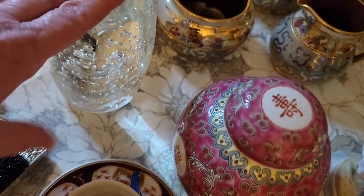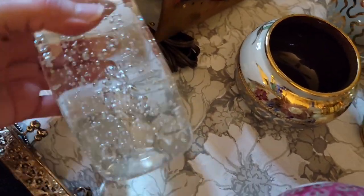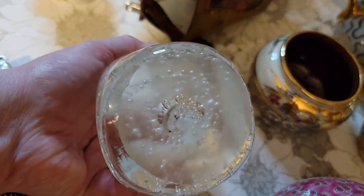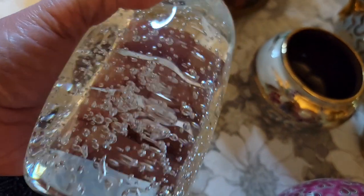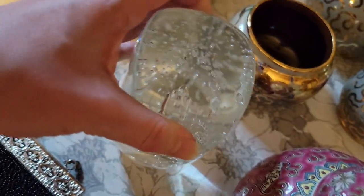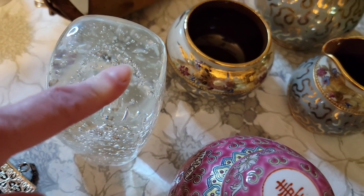I've got this big paperweight. It is big. Here it is in my hand. It is big. Here is the bottom. And this looks so cool with a light shining through it, colored light shining through it. This is $20.